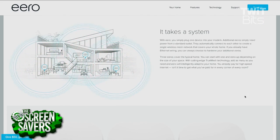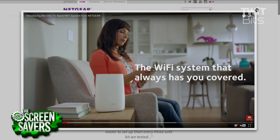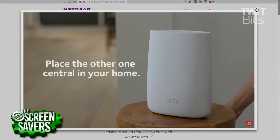When it came out, I was really bullish and still am on this. This is the Netgear Orbi, so it's quite a bit bigger than the Eero. It's huge, but it's got 3 radios in it, whereas the Eero, the Google, the Luma, pretty much everything else has 2, one for 2.4 gigahertz and one for 5. Again, it's all one thing that you see. The Netgear Orbi has 3. Look how big that is.